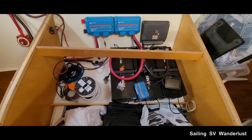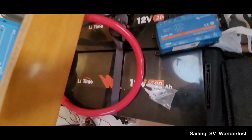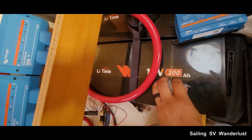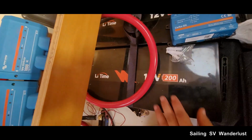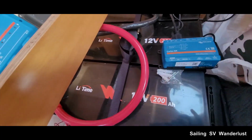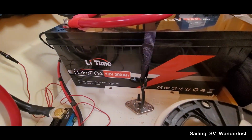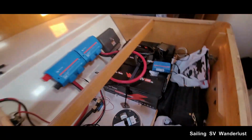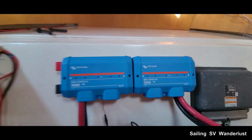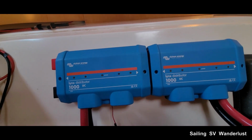Giving you guys just a walkthrough. We have these 200 amp hour 12 volt lithium batteries, which you can get in 24, 48, whatever. Here's the actual branding of them right there. And I'm gonna leave a link so you guys can go right to it. You can get them off Amazon, they're really nice. We've got our distributors, I guess if you would.